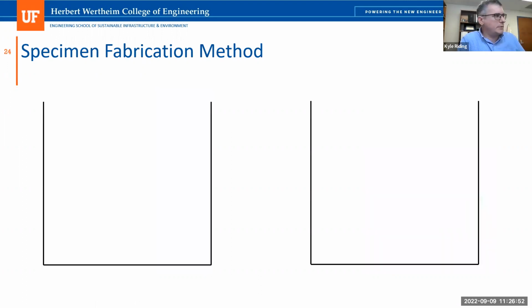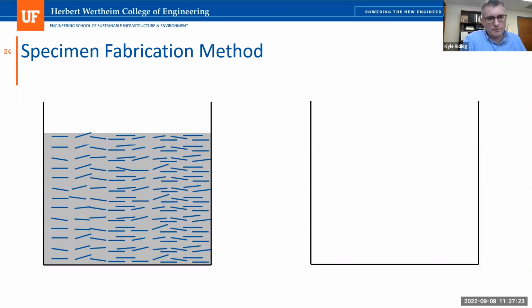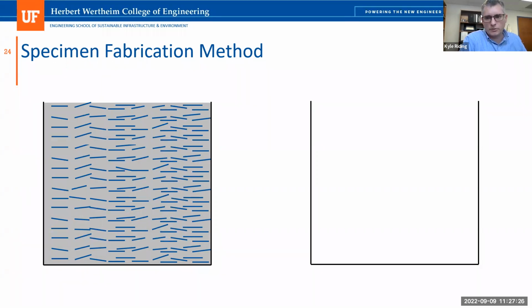And the reason why is because if you have a sample that you're filling with a scoop, you're filling it layer by layer, and you're basically allowing the sample to flow. Since it's a self-consolidating material, each layer forms its own little mini layer, and the fibers, as they flow in that mini layer, are going to align themselves with the direction of that flow and are going to become more horizontal as you fill it up slowly with the thin layers with a scoop.